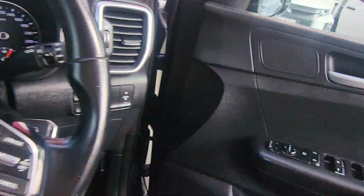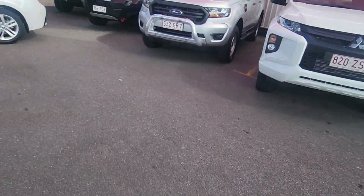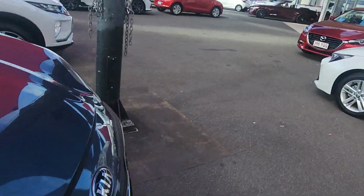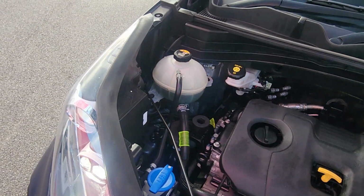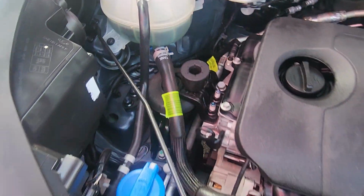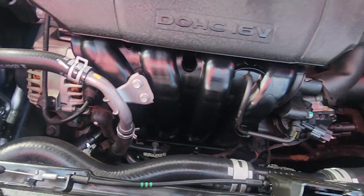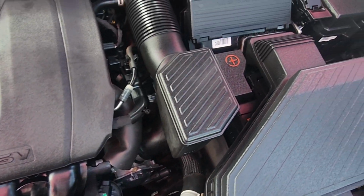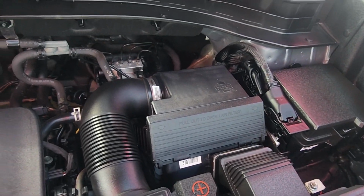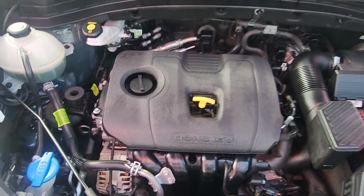I do want to jump quickly show you under the bonnet before we finish this up. Sorry this one dragged on a little bit, I just wanted to show you as much as we possibly could. There we go, so your little motor, all your engine, all the fluids. Very clean on the inside there, like I said, it's literally been serviced every 2,000 kilometres, which is fantastic. Very well looked after, very quiet as well.